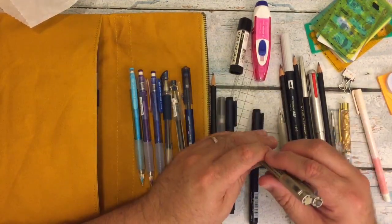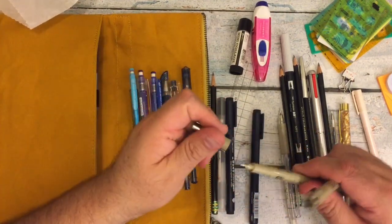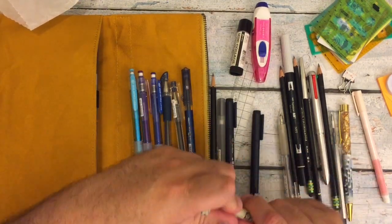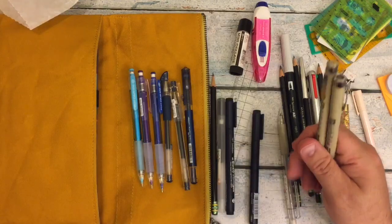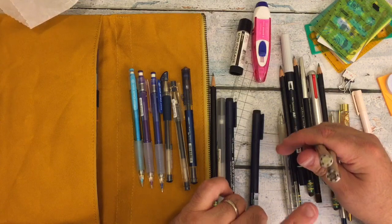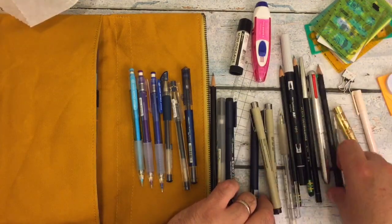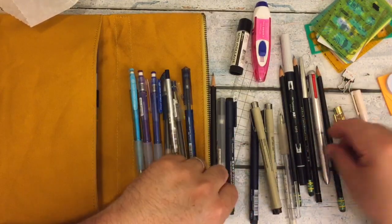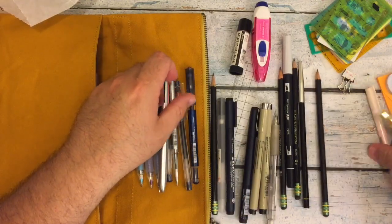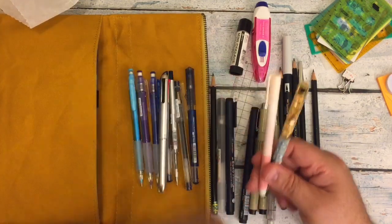I've been using my Microns. Not that one. My 005, that's my 05 and my, I think that's a 3 or a 4. Anyways, here's another blue black. Here's my Coletto in case I need red or green ink. These I don't need in here. They're very, very pretty. And they were gel pens.